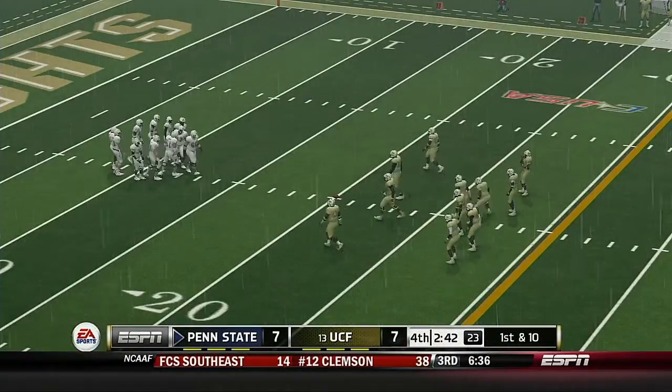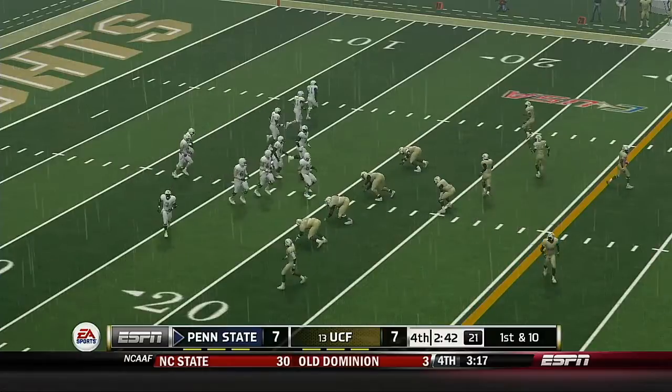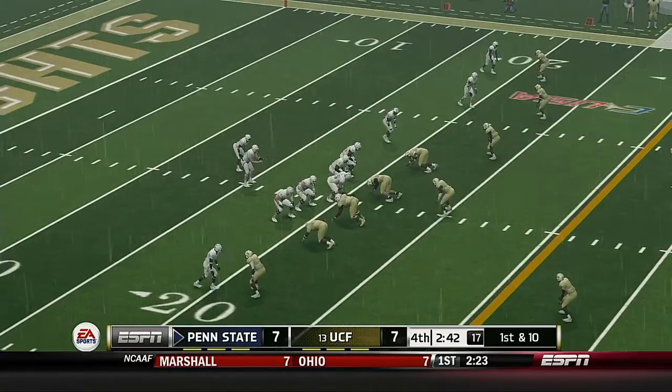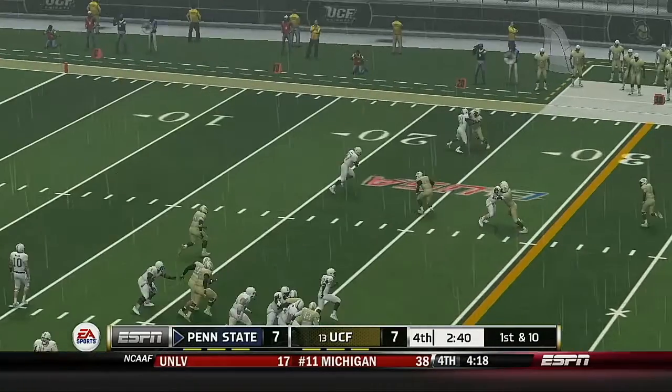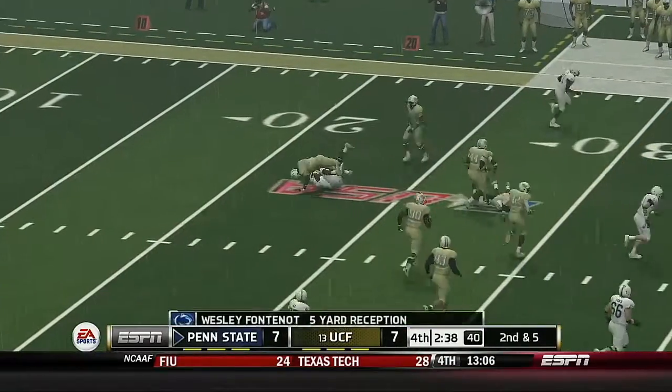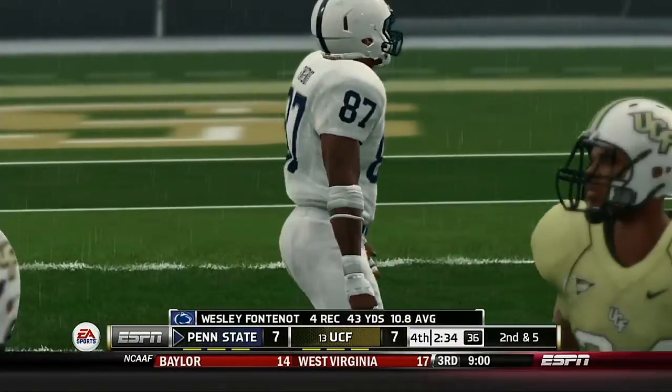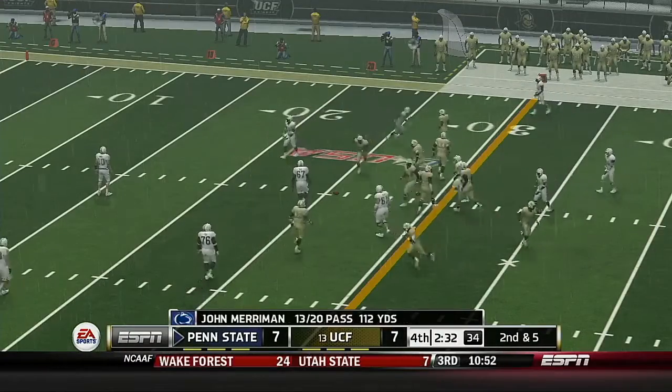You've got to be aware that capitalizing on this drive is crucial. You want to take the pressure off you and put it on your opponent. Less than 3 minutes in the game. Catches it, and he's looking for more. And they make the stop around the 25-yard line. That's good for a gain of 5 yards. That brings him second and 5.